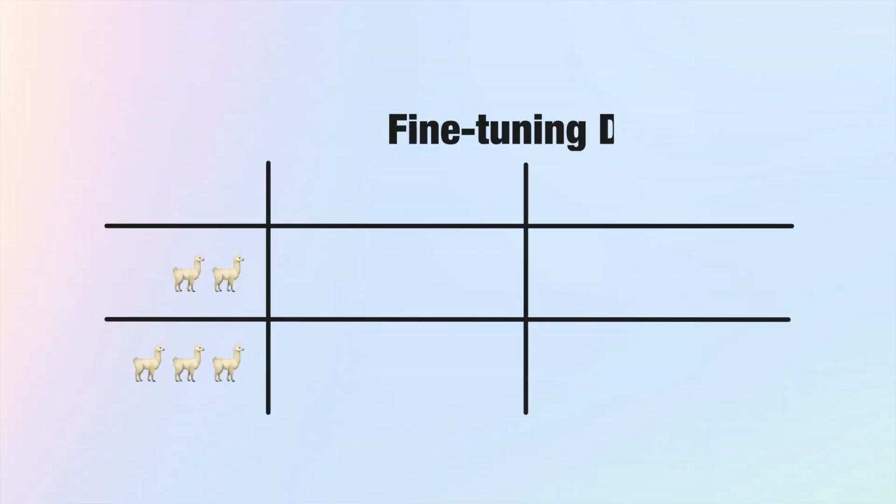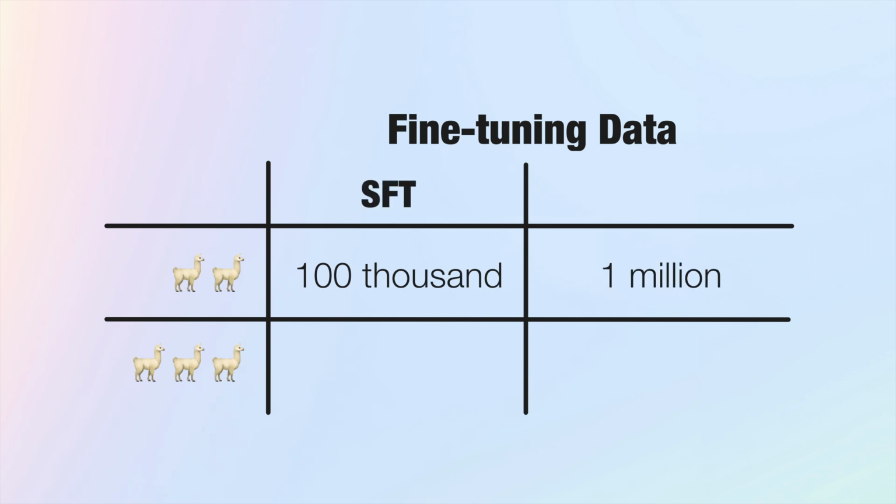Now let's talk about the training data for instruction fine-tuning. Llama 2 used over 100,000 examples for supervised fine-tuning, or SFT, and over 1 million binary comparisons for reinforcement learning with human feedback, or RLHF. I believe we currently don't know the exact amount of data for SFT in Llama 3, but that doesn't matter so much because this stage is more about data quality than quantity.